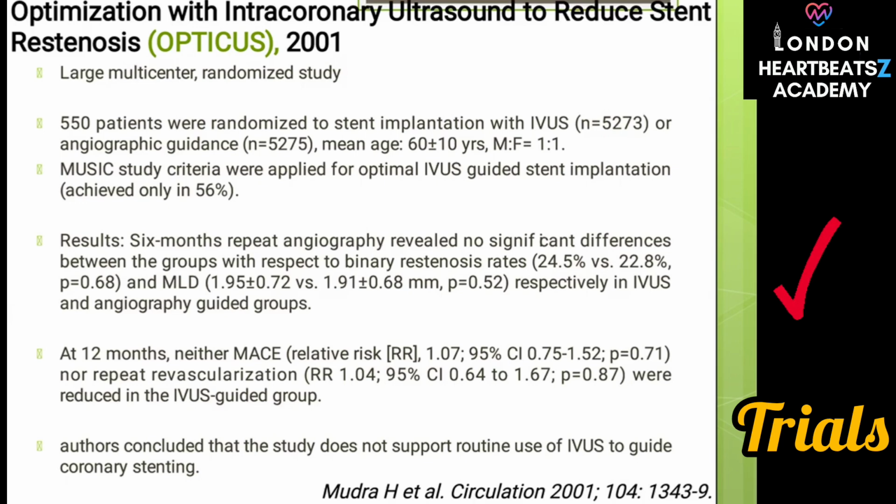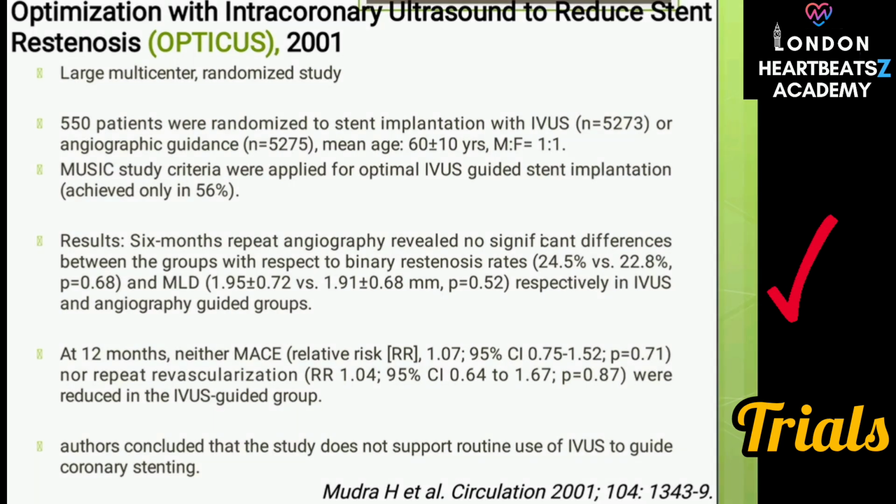OPT-CUS was indeed larger. 550 patients randomized to IVUS or angiography guidance for BMS implantation. They used specific IVUS criteria from the earlier MUSIC study for optimal stenting. Did they achieve optimal results often? Actually, no. The optimal IVUS criteria were only met in about 56% of the procedures in the IVUS guided group. Only about half. Okay. What were the outcomes?